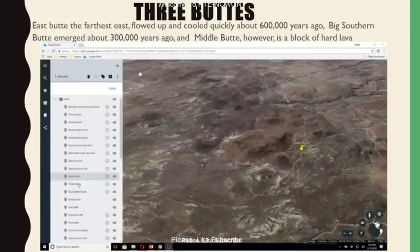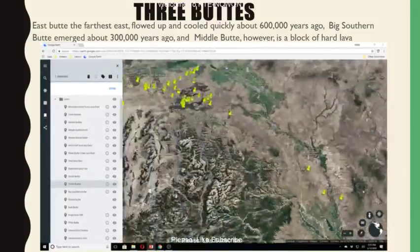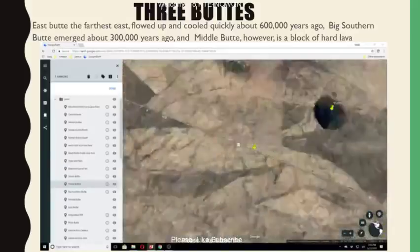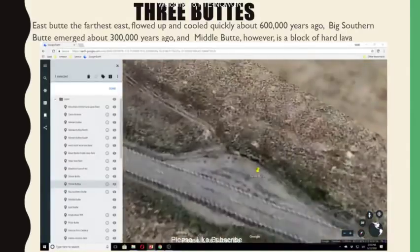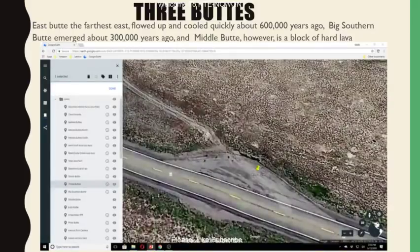Three Buttes. East Butte, the farthest east, flowed up and cooled quickly about 600,000 years ago. Big Southern Butte emerged about 300,000 years ago. And Middle Butte, however, is a block of hard lava.